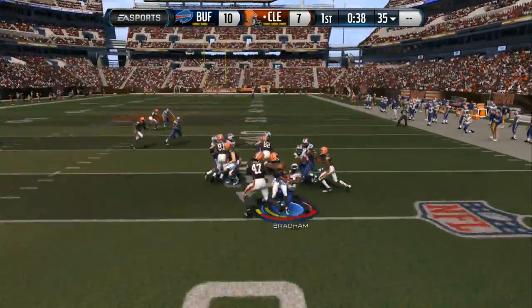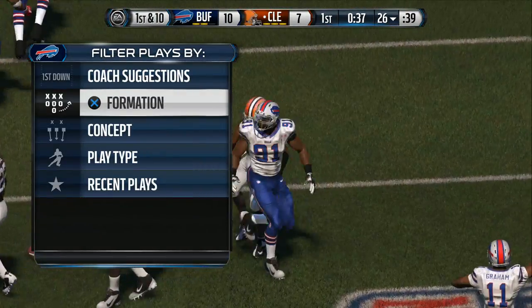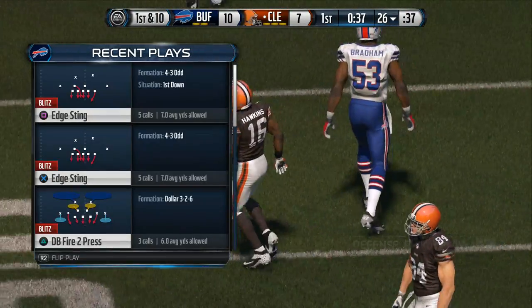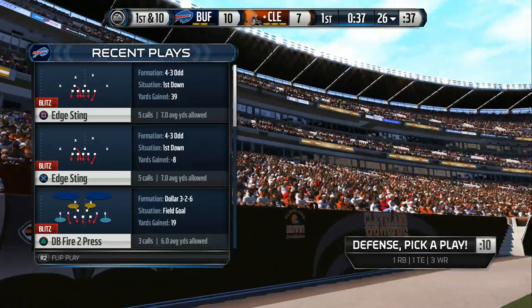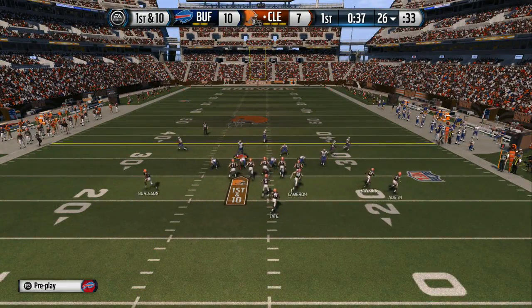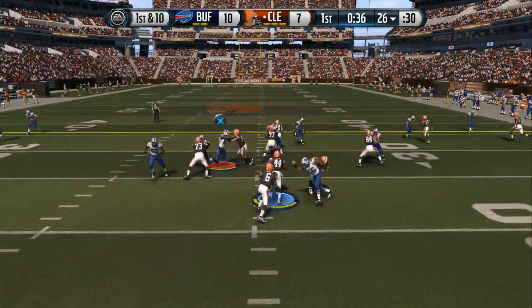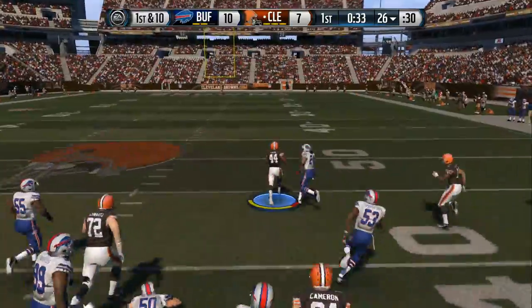And he'll start his return. And the tackle is made right around the 26-yard line. First down here. It's Tate in the backfield. They'll run it. Here's the handoff.